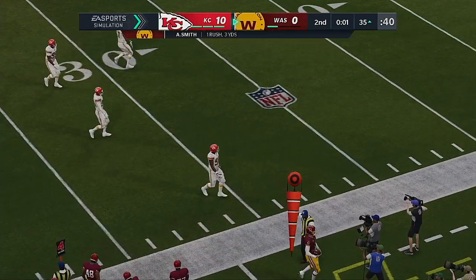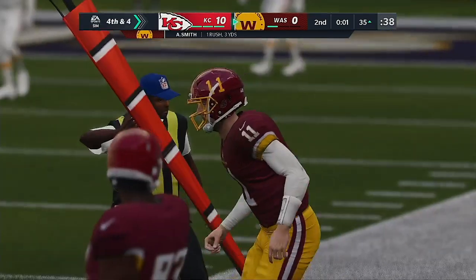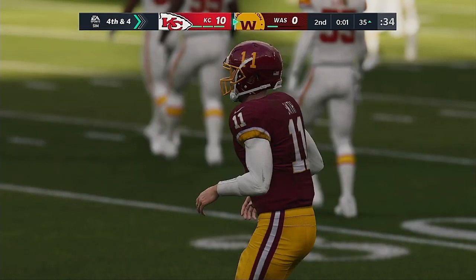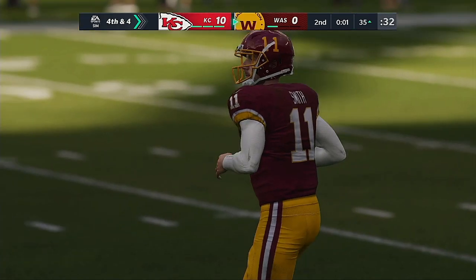Escaping the pressure right, and he's going to be out of bounds down around the 35-yard line. The decision to tuck and run gets him three, but that's not enough. Now it's fourth.